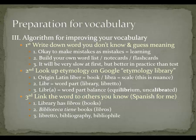And so we look at the word part and say, oh, I got it down. LIBR, that's a word part. It means book. So a library is a place where they have books. Libretto is something where you have just a little book. So the etto makes it a small book. But then you see the word part in equilibrium, in uncalibrated. But this isn't book. This is scale or balance. And equilibrium is having good balance. You know, uncalibrated is something that is not balanced.